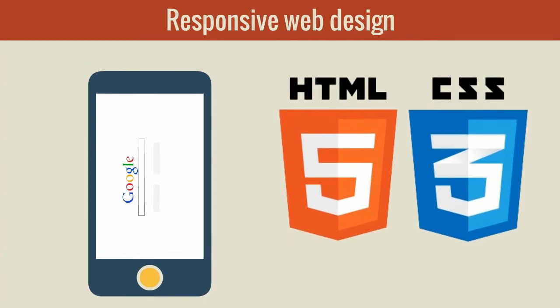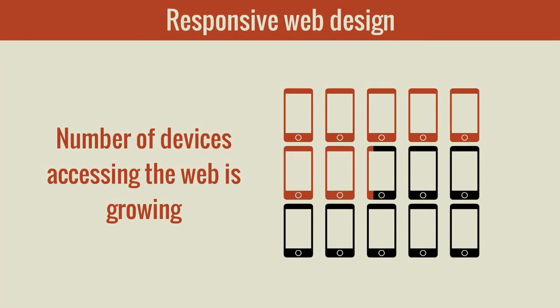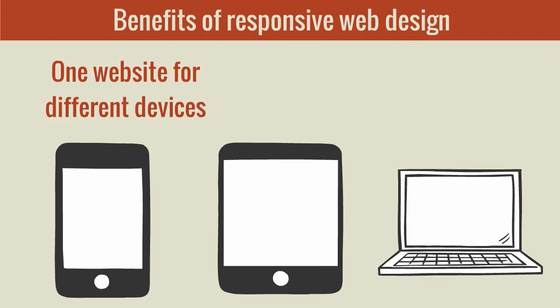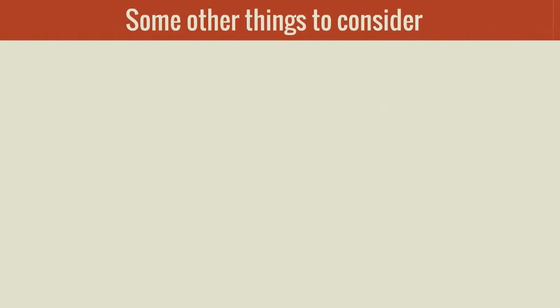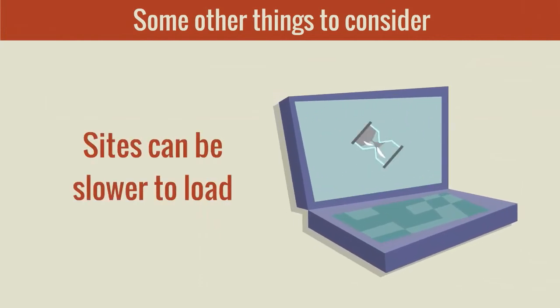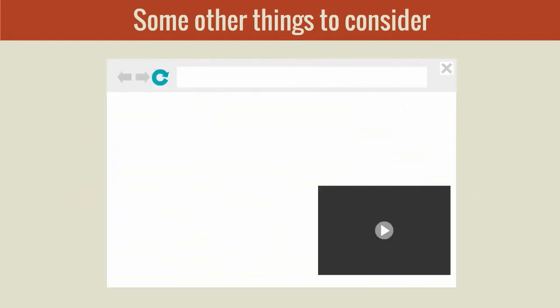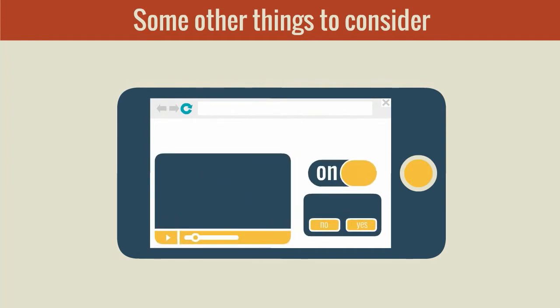Responsive web design is a great option and growing more popular by the day as the variety of devices that access the web grows. The benefits of a responsive website are: one single website can be adaptive for different devices. The business only needs a single web address that can be accessed on all devices. There are, though, still some things to consider when opting for a responsive design. Sites implementing responsive mobile web design can be slower to load. Website ads often break when being adjusted with responsive web design. Content needs to be carefully worked out, or it will make a responsive site on a mobile device appear cluttered.